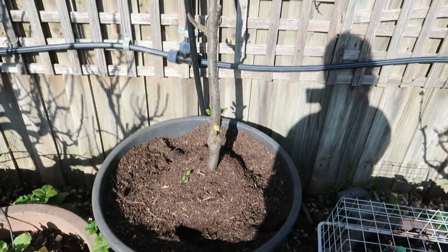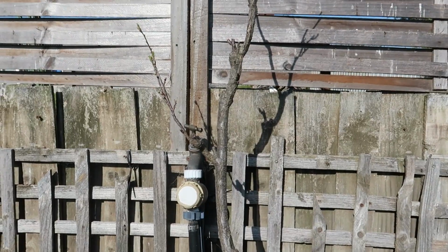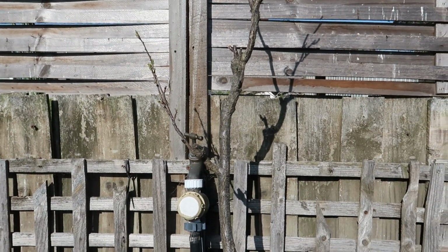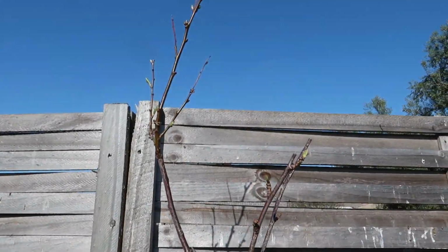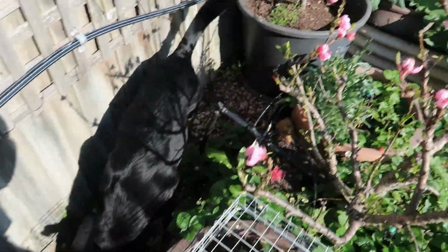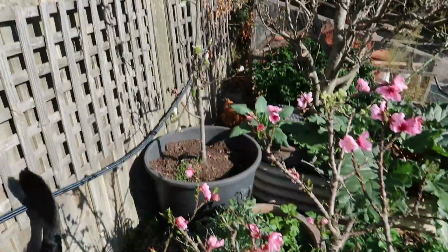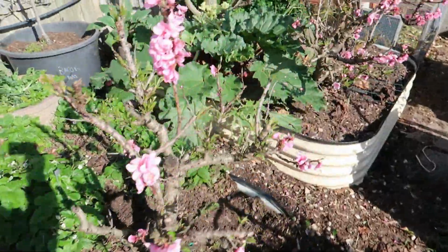These are the trees that we planted together. There's a video on it. Pretty sure this one is the plum, and no flowers yet, but it is budding a little bit. Diesel. And then we've got the quince. I'll come around and show you the quince is also got some flowers on it.